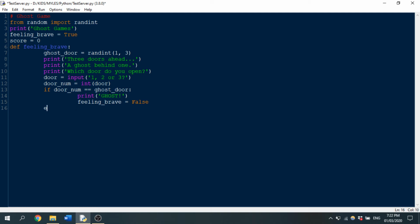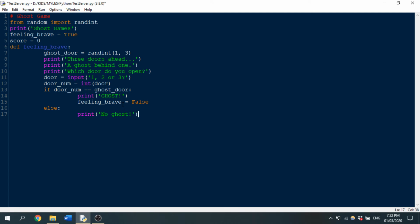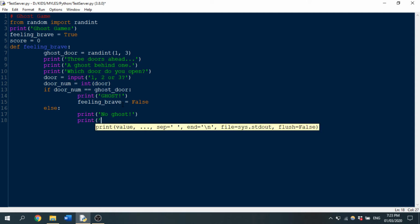Wait, no, that's not it. There's also an else statement, because if you type an if statement, there's always an else statement. This means if the door you chose is the ghost door, print GHOST. But if the door is not the ghost door, this is where the else statement comes in. So else colon, then enter and print 'NO GHOST!' in single quotes, then the parentheses, then enter, then another line: print 'You enter the next room.'